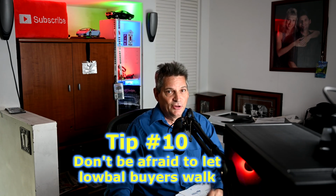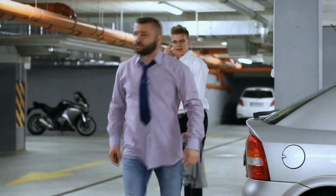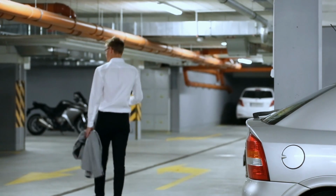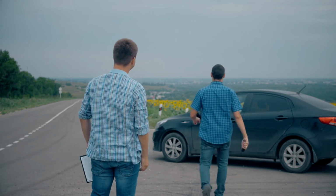Okay, selling your used car. Tip number 10 here. Don't be afraid to let buyers walk, especially if they're lowballing you. Some people may get intimidated and think, oh, I'm not going to sell the car if I don't give it to this guy for this price. No. Let that first, second, or third guy be your practice. Gather all of this intelligence here: listen to every word these buyers are saying and find out why they're not buying the car, and use that to better your chances on the next buyer.